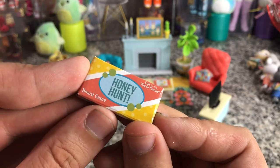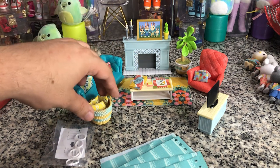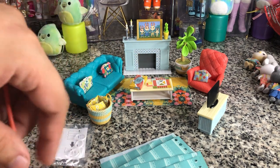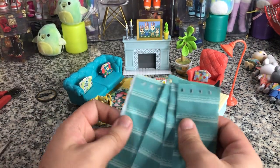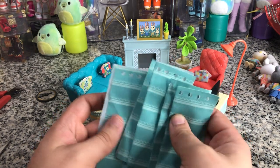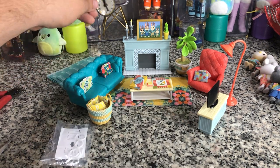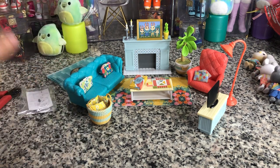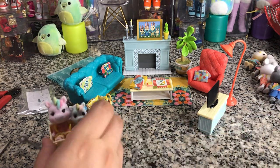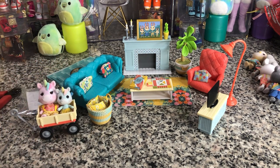And the game is called Honey Hunt, fun for the whole family. And again, we're not going to have any room, so put this right there. And we've got our curtains. They're very cute. Can't really use them until you have a thing. And then we put our clock over there, because we can't hang it on something that we don't have. But again, it's quality. It's like the wagon, it's quality.